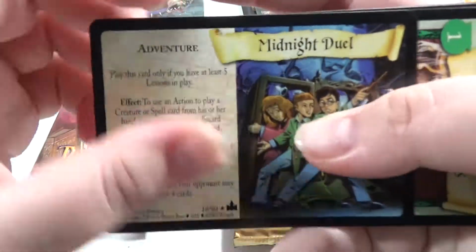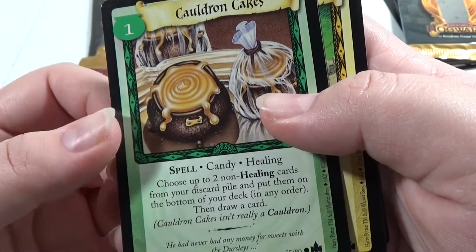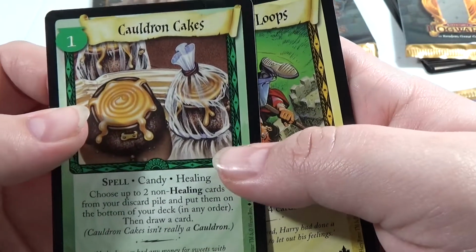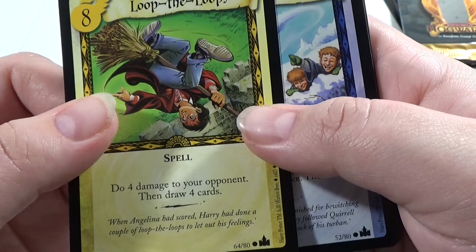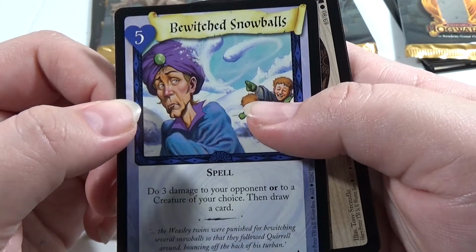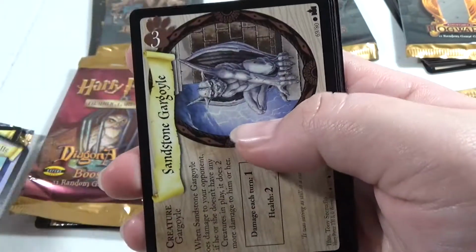Same cover, wrapping. Midnight Jewel. Cauldron Cakes. He never had any money for sweets with the Dursleys. Loop the Loops. When Angelina scored, Harry did a couple of loop the loops to let his feelings out. Bewitched Snowballs. The Weasley twins were punished for bewitching several snowballs so that they followed Quirrell all around, bouncing off the back of his turban.